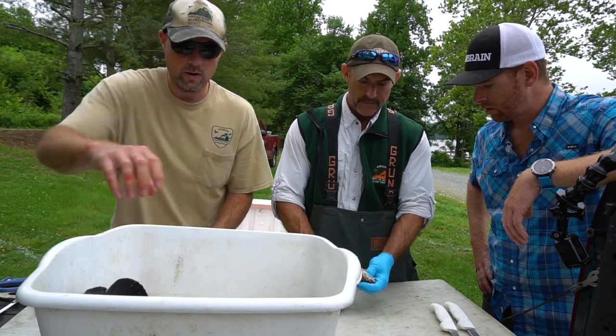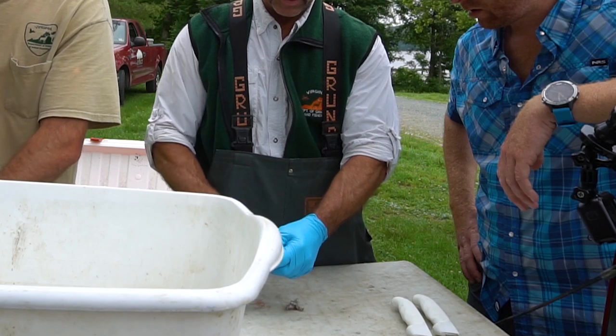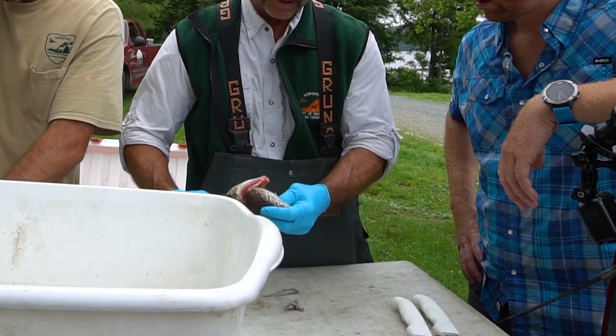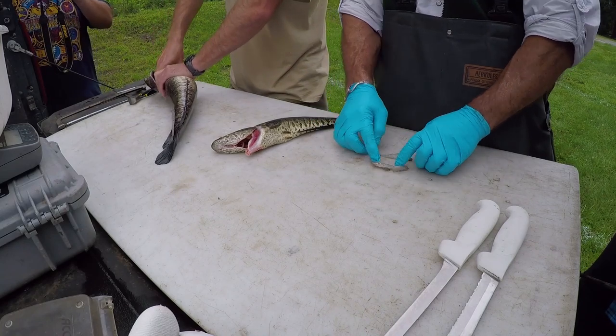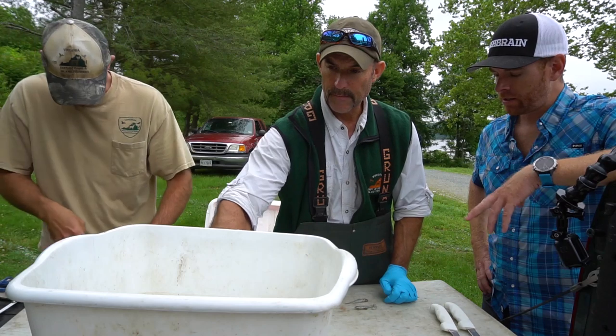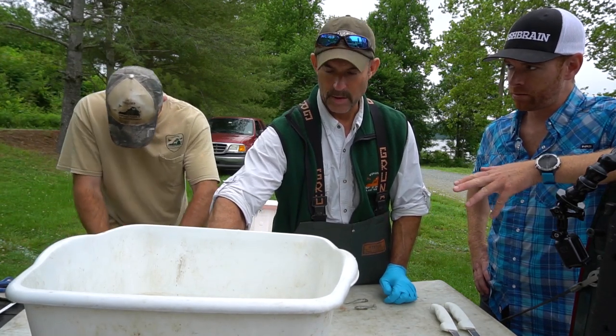Voila, banded killifish, which are the number one food item by number. If you're doing frequency of occurrence, this is the snakehead's favorite food item. And so what we have here is three partially digested banded killifish. So that's the number one prey item by number. And you said the number one prey item by weight is bluegill, sunfish.